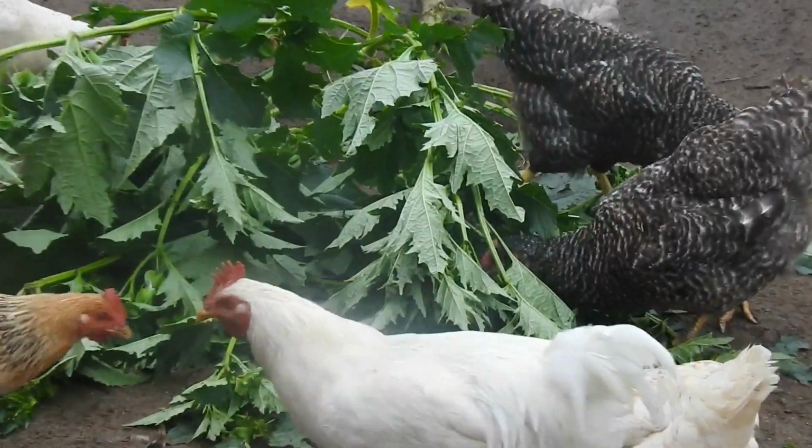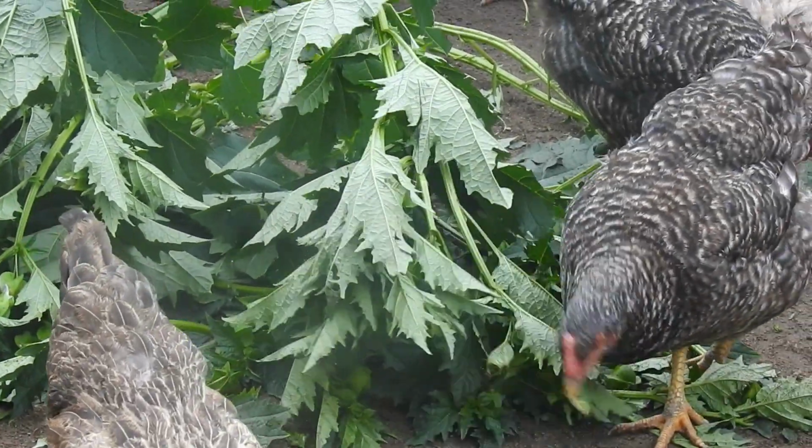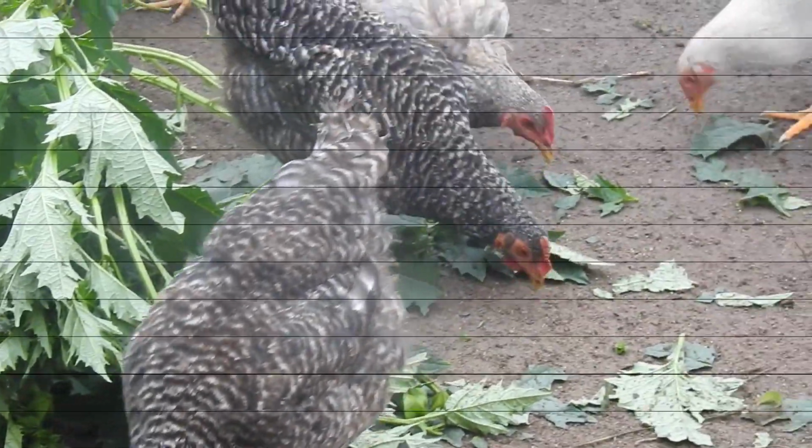Weeds such as purslane, blackjack leaves, garland soldier, and dandelion are a great source of free chicken feed. They are also rich in various nutrients.